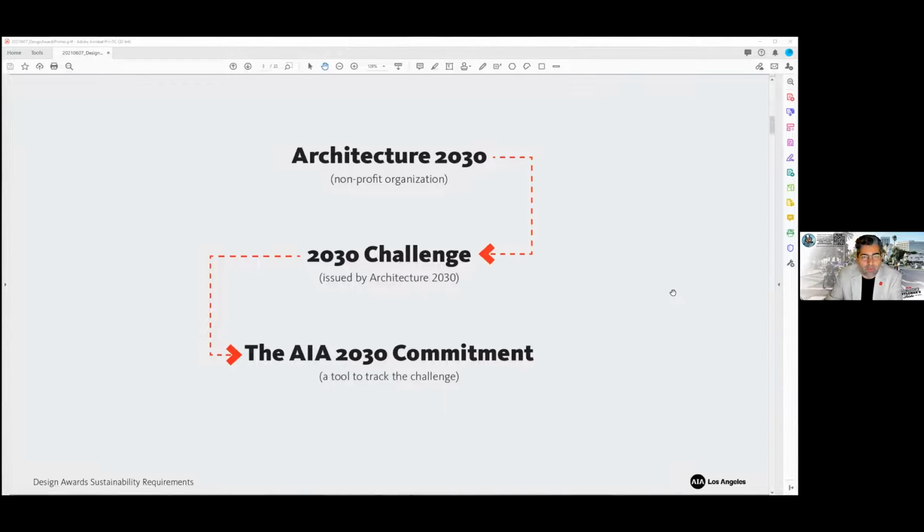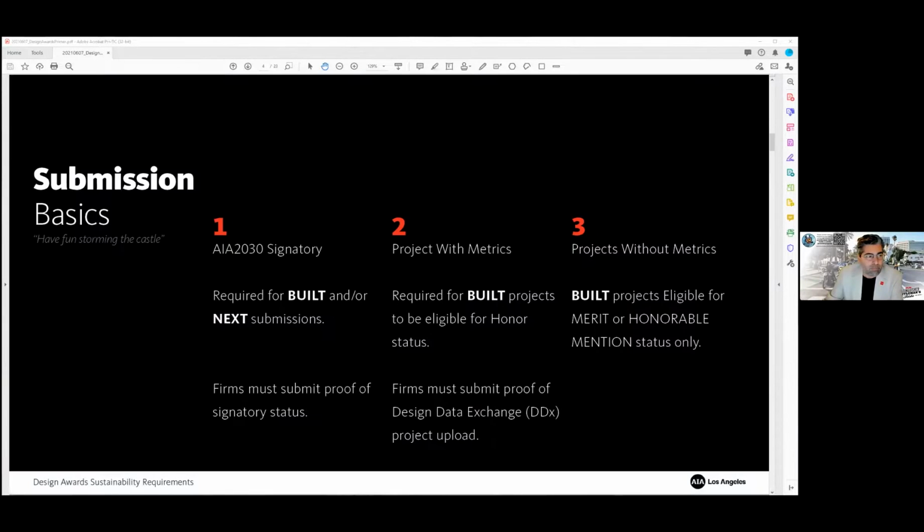This last year was over 1.5 billion square feet, representing about 8,000 projects. I'm actually the person who does all of that work for Gensler. So if I can manage it for 8,000 projects, we're hoping that we can help you if you want to do it for a much smaller number of projects. So high level, let me walk through some submission basics.